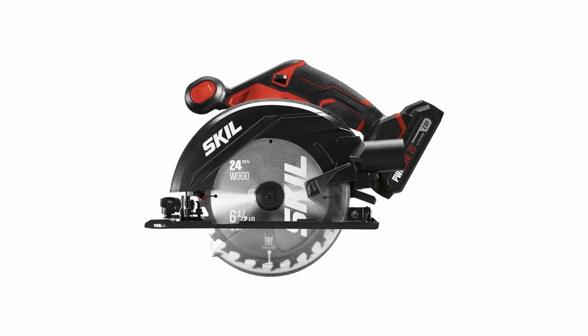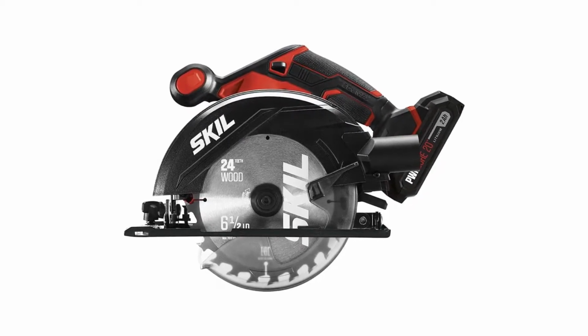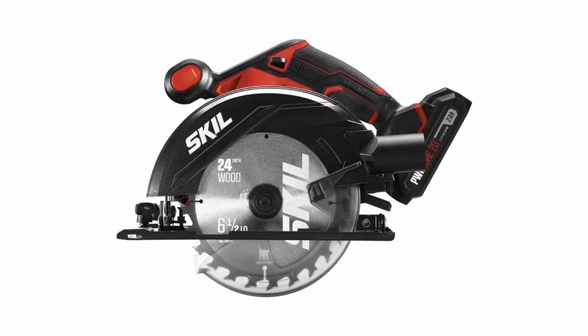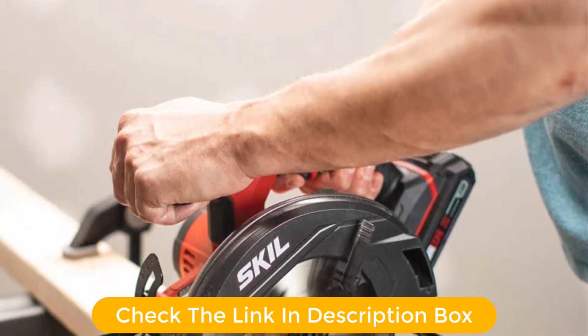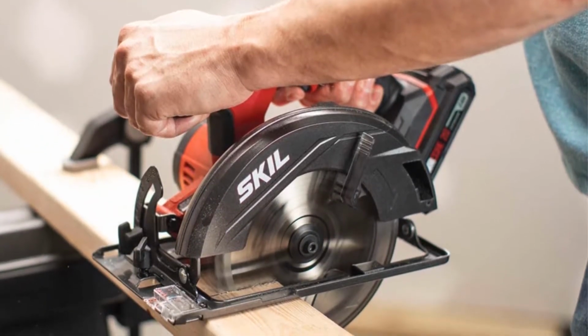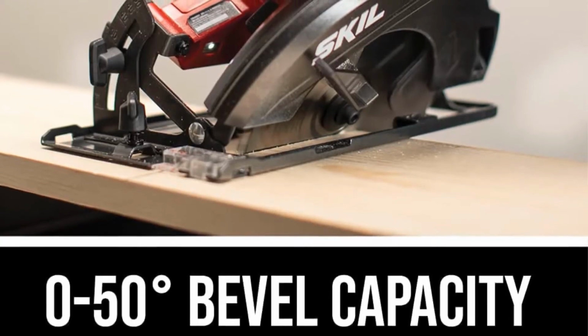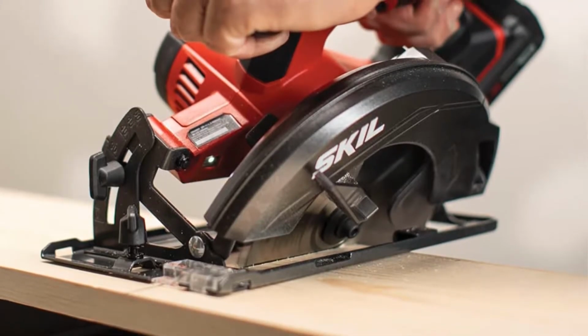CR540602 comes with included batteries and charger with this cordless circular saw. And as you would expect, this is very portable. You can use this battery to power the 6.5-inch blade that spins at 4,500 RPM. This makes this circular saw a highly powerful option for cutting wood without paying a lot of money for it.